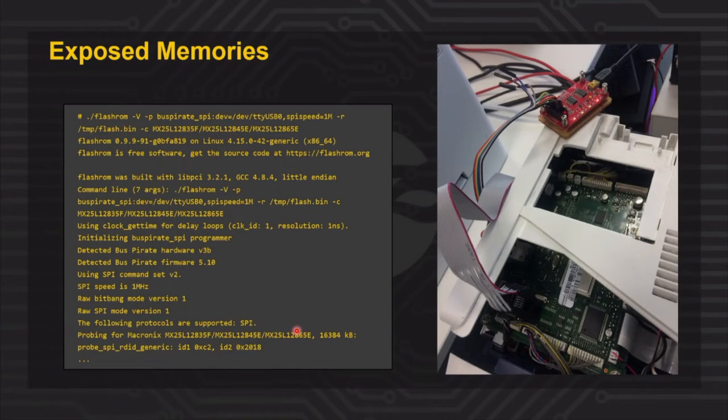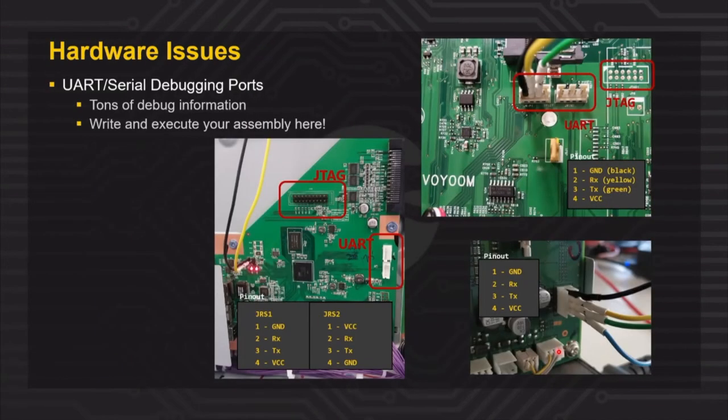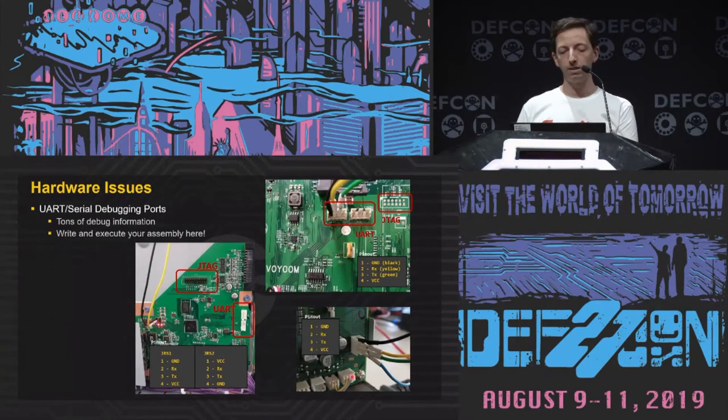So one of the first things that we did was looking for exposed memories, like in this case, where we used a Bus Pirate, which was connected to one of the chips. And through the SPI protocol, we downloaded the firmware from that memory. We also found serial ports in 3 of the 6 printers tested, and we also found some JTAG ports that seemed to be disabled. And the serial ports were extremely useful as they gave us a lot of debug information, errors, and stack traces. And this was, of course, very useful to exploit some of the vulnerabilities that we found.